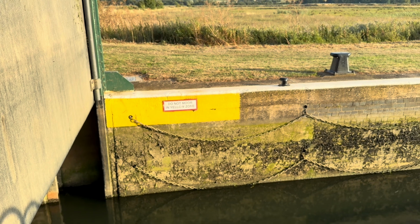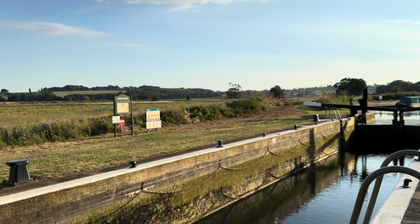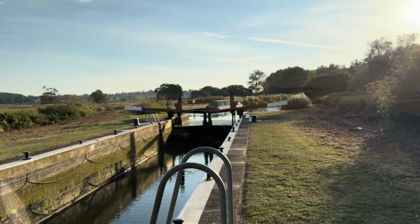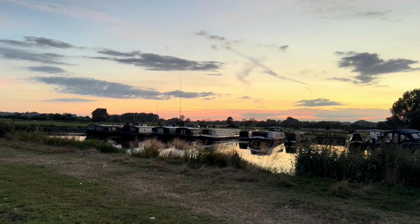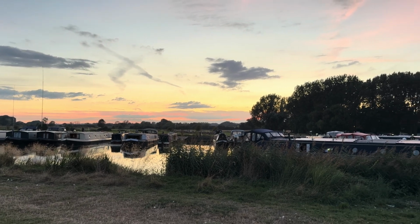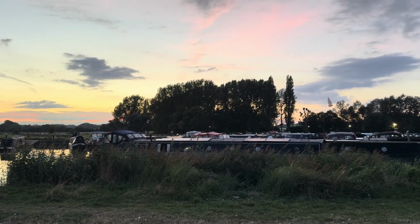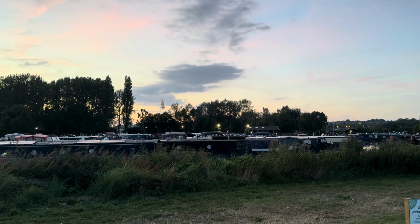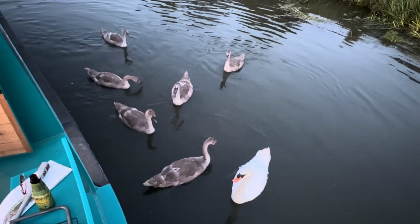Gate going down, and this is my view. How lovely. So after a 6.5 hour cruise, I've arrived at the bankside moorings of White Mills Marina. Not quite where I wanted to get to, but hey, this is pretty. Hear that hiss? The locals have popped in for dinner and they're actually being quite unpleasant about it.